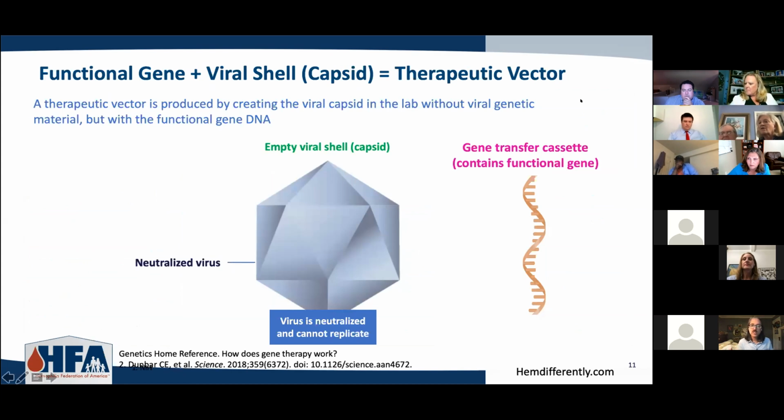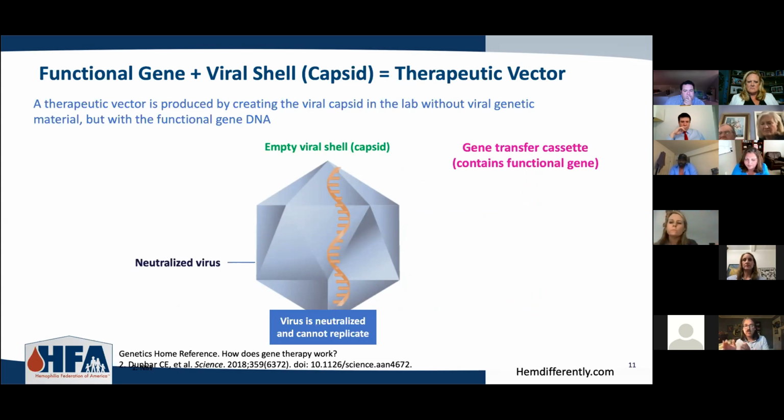So the other terms that we like to use are viral shell or capsid, and this is actually what it looks like in adeno-associated virus. They've stripped out what makes this thing infectious, and this one doesn't actually cause an infection in humans. That's why it's called adeno-associated virus. It needs adenovirus to help. They strip out what's in there, so it's basically an empty shell, an empty or neutralized virus, and then we bioengineer and include something called the gene transfer cassette, or the vector. So now it's a therapeutic vector. So it goes from gene to viral shell. Now you've got a vector.